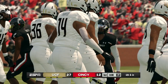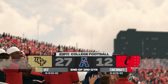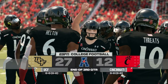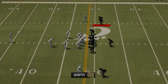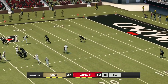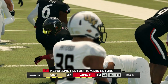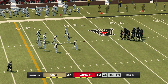It's not over yet, folks. We head to the fourth quarter, the Knights in front by 15. Back in this very pivotal fourth quarter. Helton back to return it. Got the corner. And down he goes at the 31. They're ready to begin another drive.